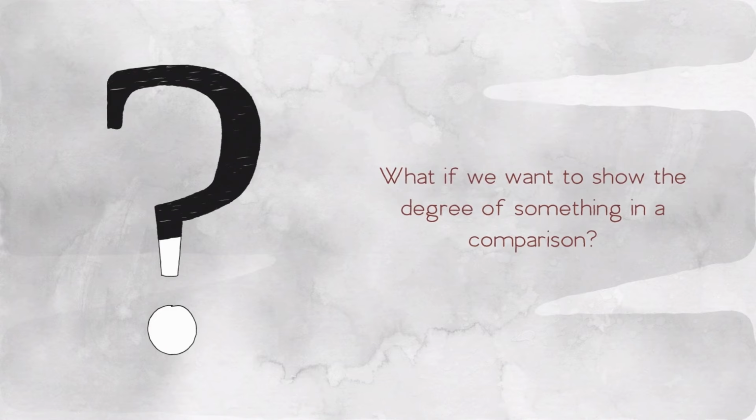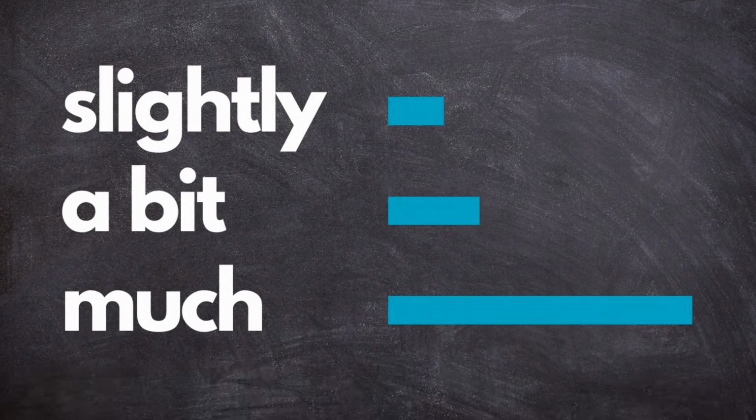But what if we want to show the degree of something in a comparison? We can use degree adverbs like slightly, a bit, and much to modify comparatives in English so that we are a bit more nuanced in our descriptions.